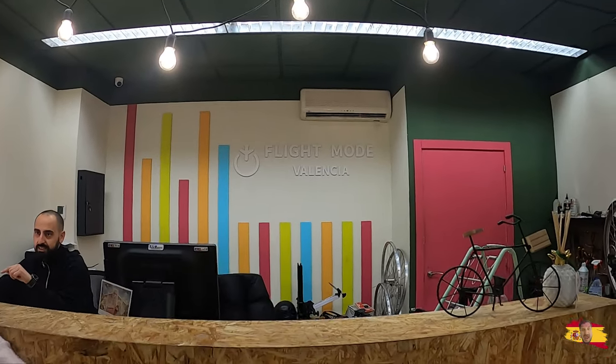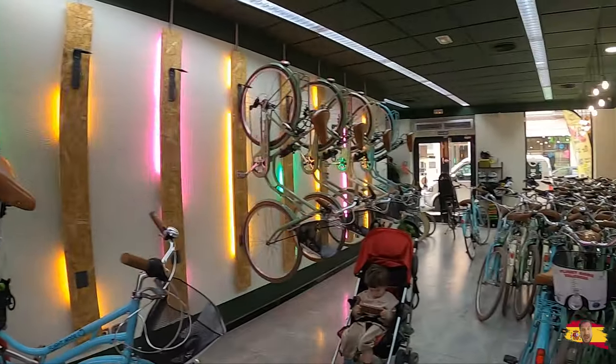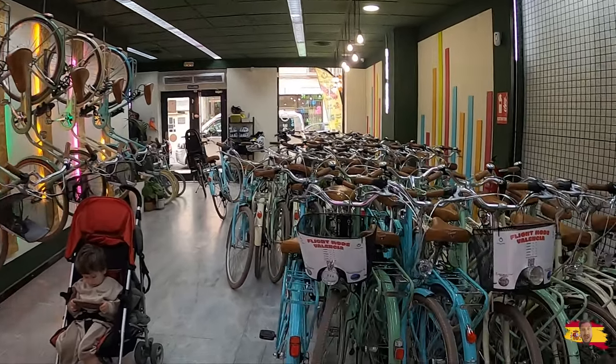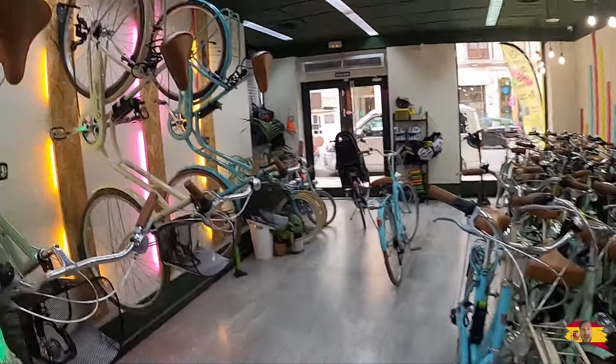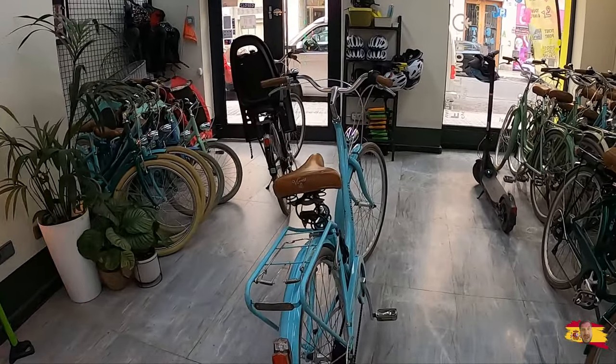But it's cool, there's Flight Mode Valencia. It's beautiful though. Look at all these bikes. And they close at 7, so we have to be back. But he gave us the option to keep the bike until tomorrow, but we got a dinner date tomorrow in another town. It's like 2 hours away. He's like, why don't you guys just ride there on your bikes? Dude, 2 hours bus ride? It'd be like 6 hours. But look at these beauties.